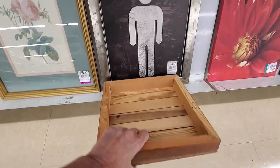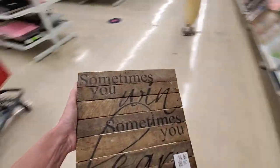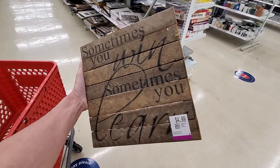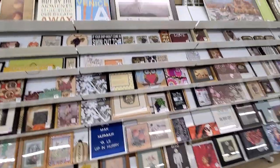This is going up on my inspiration wall. Sometimes you win, sometimes you learn. And I love that. Because even when you fail, it's still a lesson that you can learn from and use to move forward in life. So it's one of my mottos.